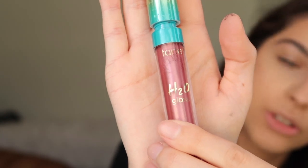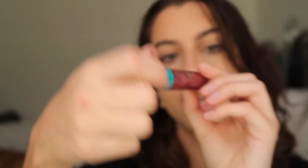Alright, y'all, so then I'm just going to brush away the powder. I usually just do a gloss if I'm doing a no-makeup look. This one's the H2O gloss by Tarte in the shade Getaway.